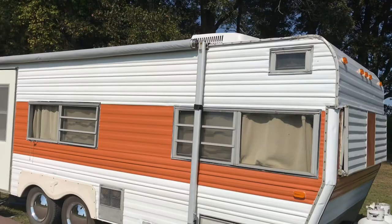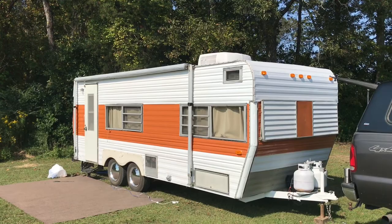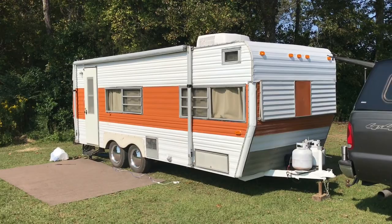We got the air conditioner up there. It really is an eye catcher. We got several people who stopped us and came up to visit us when we stopped. So we're thrilled to show off our 1972 Terry. Her name is Memphis.